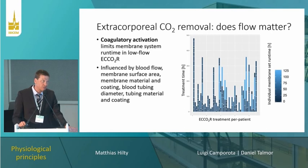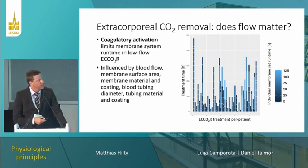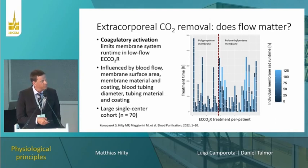The coagulatory activation is something that, if you have used this kind of device, you have probably already seen in your patients. But it can be counteracted with developments in the material mainly and in the geometric configuration of the membrane and the tubing. And this is a comparison that we made in Zurich of an old generation and a new generation of one device to remove CO2 from the blood. And we see quite well that the runtime of individual membrane systems, which of course depends on coagulatory activation, is much improved in the new generation as compared to the old generation.